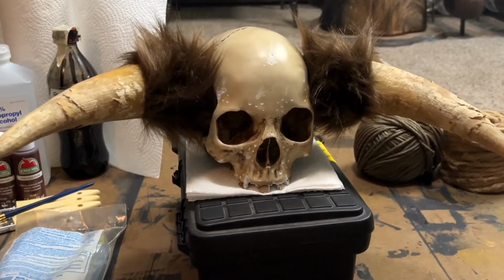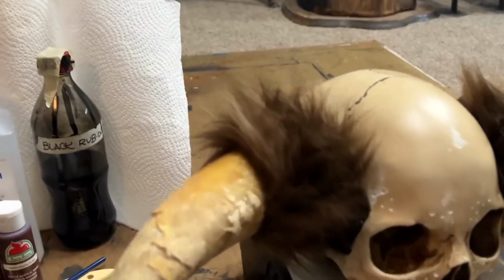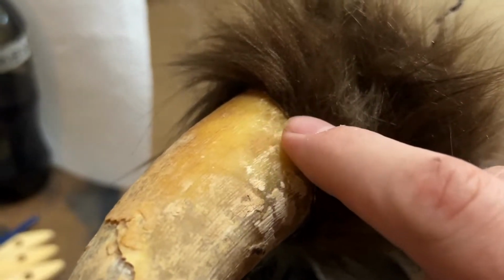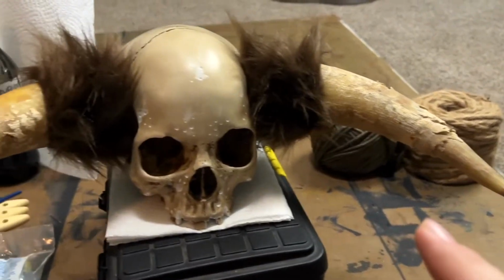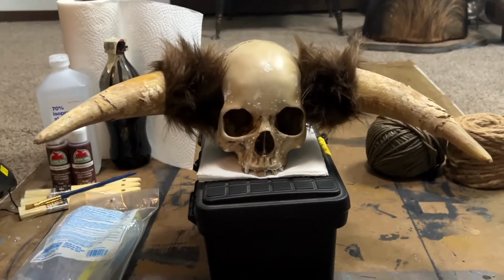Step 1 complete. I've got the fur on the base of each horn, and that looks pretty okay. There is a bit of a seam showing right at the end of the fabric, and I'm thinking I might do some of that twine around the end here just to hide that seam and add some more theming to it.